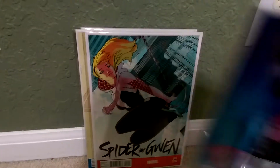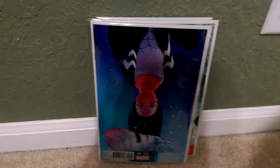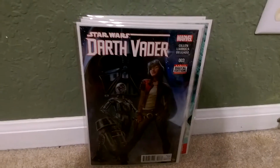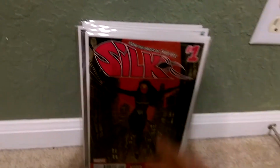Variant to Spider-Gwen number 1. Variant to Silk number 1. Darth Vader number 3. I don't have the variant. I have some Spider-Gwens and another Silk number 1. That's the regular cover.